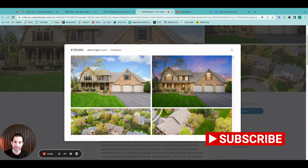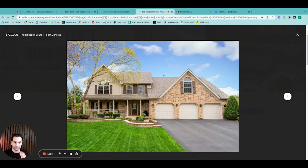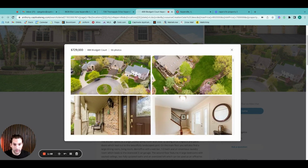So I think that the house has great curb appeal personally. It's stately, it's wide, it has a nice lawn. I like that it's in a cul-de-sac. I grew up in a cul-de-sac personally. I had a lot of fun in it.